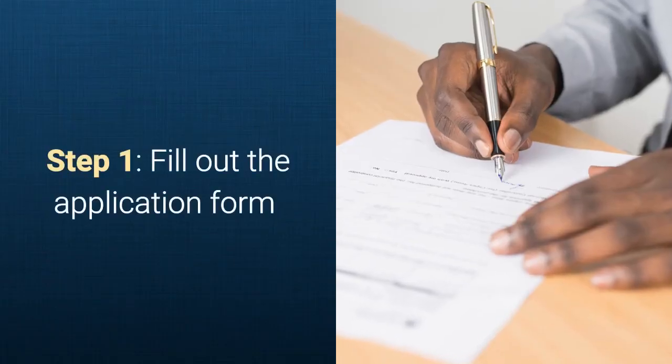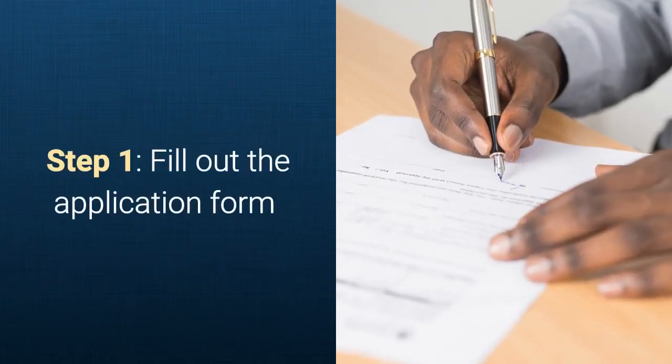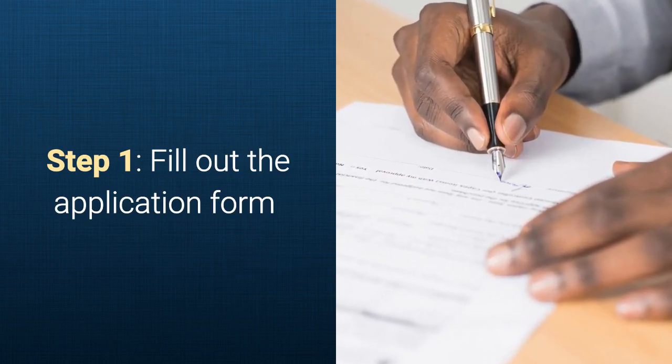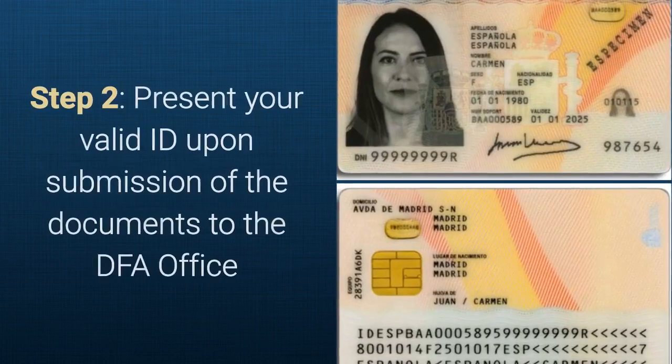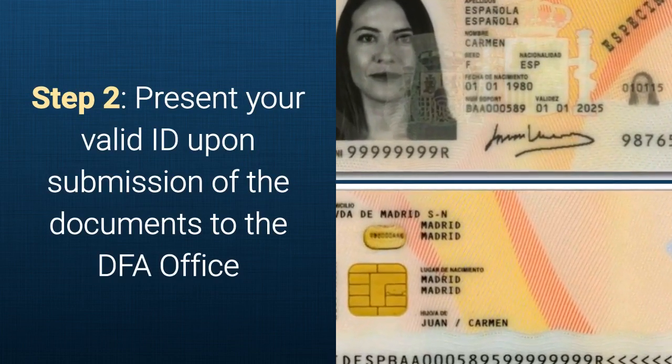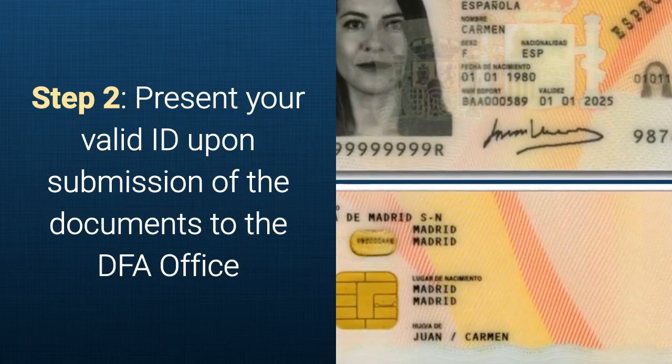How to get a red ribbon for document authentication. Step 1. Fill out the application form. You may find the link of the application form in the video description. Step 2. Present your valid ID upon submission of the documents to the DFA office.